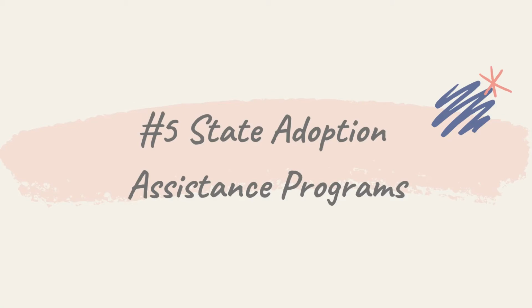Number 5, state adoption assistance programs. Adoption subsidies are available for children with special needs that you're adopting. So the children may receive a federally funded subsidy under Title IV-E or a state subsidy per state guidelines.